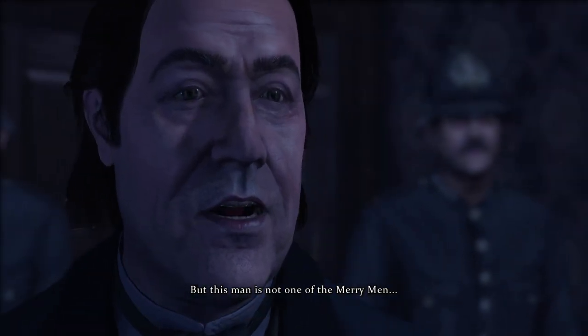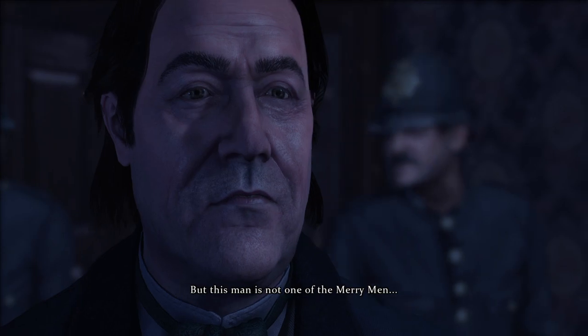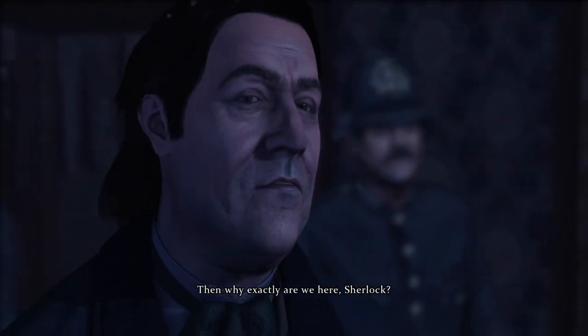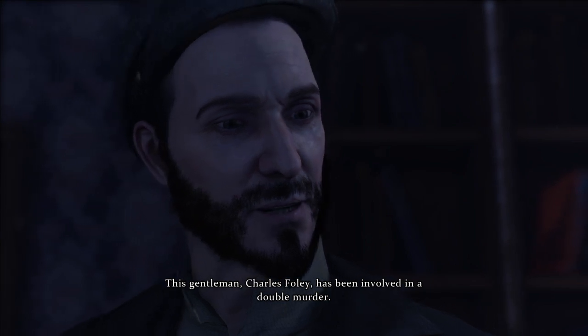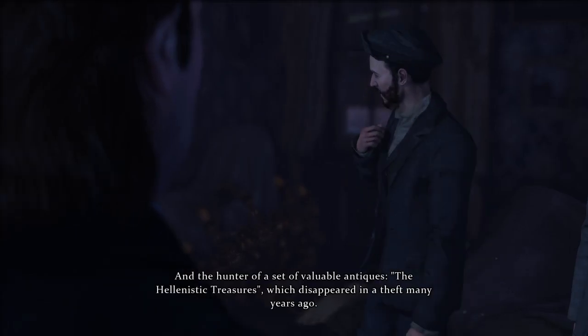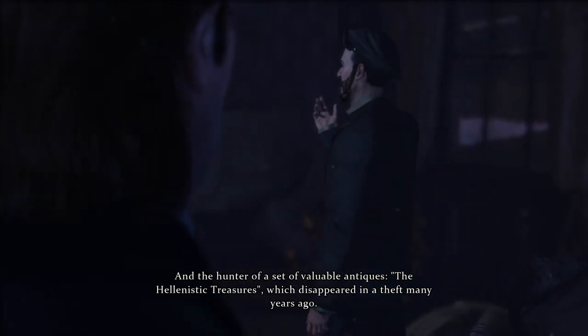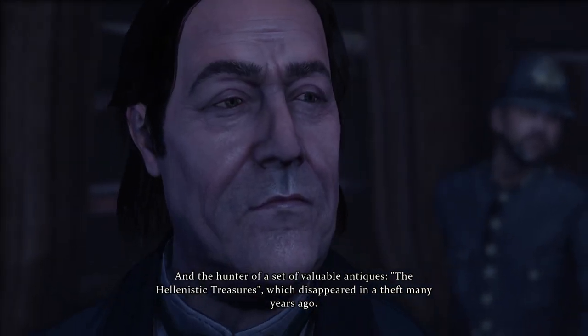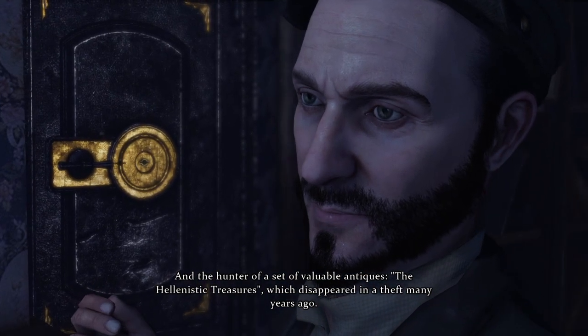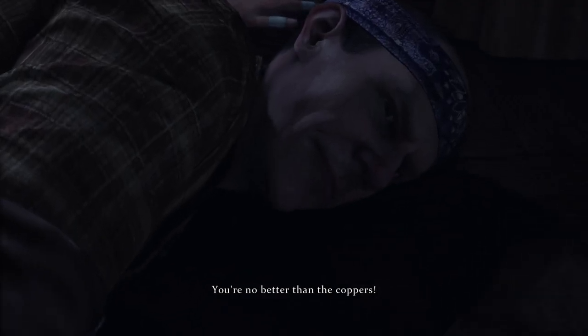But this man is not one of the many men. No. Then why exactly are we here, Sherlock? This gentleman, Charles Foley, has been involved in a double murder, and the hunter of a set of valuable antiques, the Hellenistic treasures, which disappeared in a theft many years ago. You're no better than the coppers!